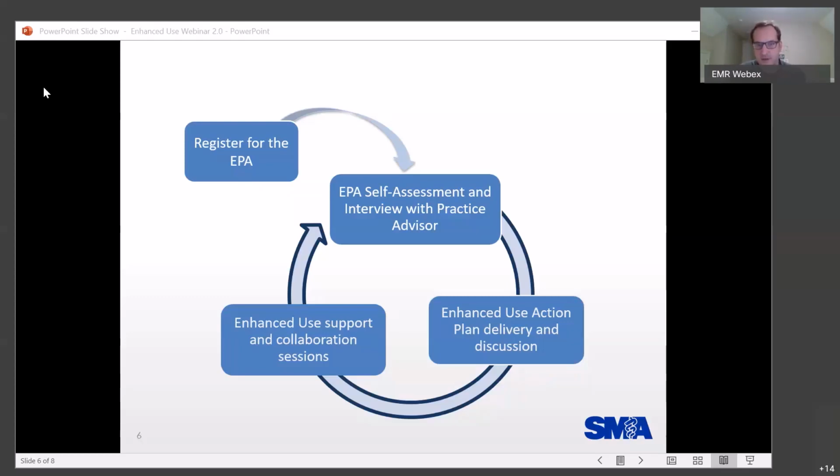So if you'd like to do another enhanced use action plan, if you'd like to go through another cycle, you're free to do that as often as you like in order to achieve all the goals that you're after. And of course, as you go through the program, it's likely that you'll discover more things that you want to achieve, and there'll be more things that you realize that you can do.